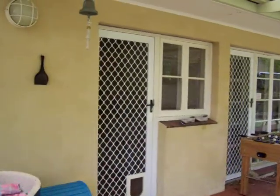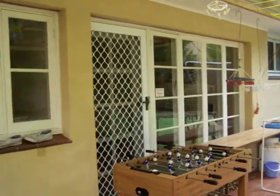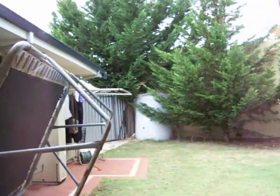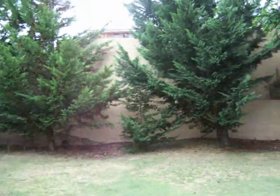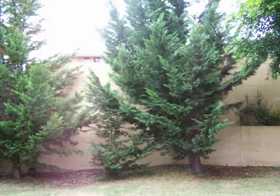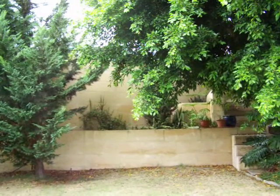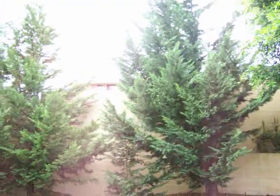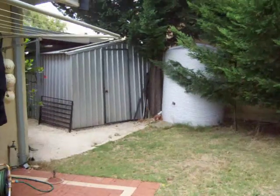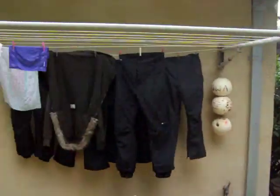You then have your laundry door coming out here, as well as a second door that goes to the kids' activity room, which they very rarely use. Round to the side, you've actually got a quite big retaining here. There is a vacant block there, which they've had on the market for many years and not sold, but it still is very, very private, and with these trees it will remain that way, I'd say. Rainwater tank tucked around the corner, including garden shed. Clothesline here on the wall.